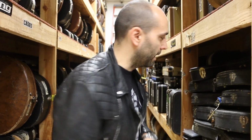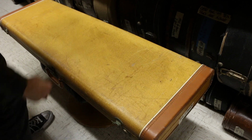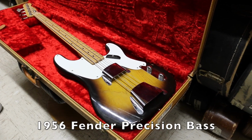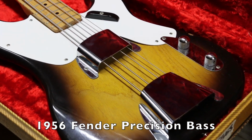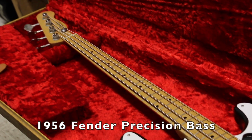But yeah, it is Thumpin' Thursday. Fortunately, I got something sick. I don't think we've ever done one of these. Come on back. Tweed case. Oh, love that sound. From 1956, original Fender Precision Bass, contour body, two-color sunburst, white guard, just as clean as you could possibly imagine. It's nice.